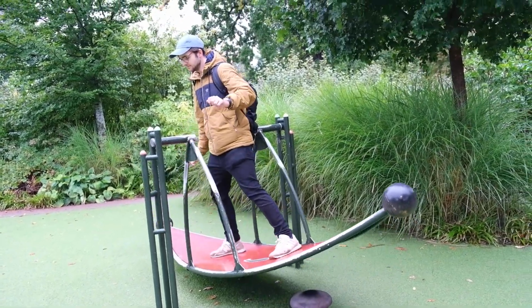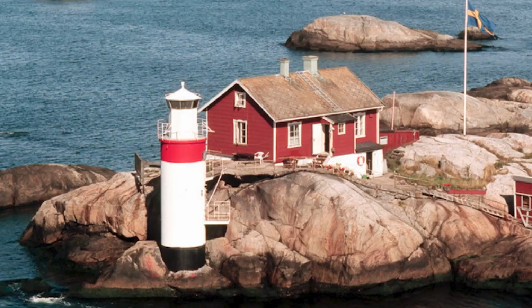If you come and visit, I recommend a visit to Liseberg, the amusement park they have in town, go to the harbor, and if you have some extra time, get on a boat, head out to the small islands they have around Gothenburg. I've done that before on another occasion. This time we've just focused on the city.